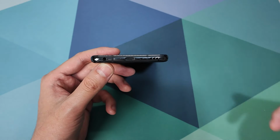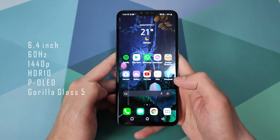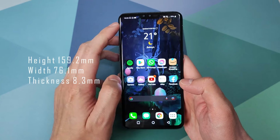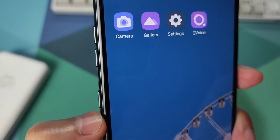Lastly on the front, that's a 6.4-inch 60Hz HDR10 P-OLED screen with Gorilla Glass 5. I'll also put up the phone dimensions on screen. You've also got a notch at the top which I would describe as being on the smaller side with a dual camera setup. There is noticeable black borders around the screen. For me it wasn't a big deal.